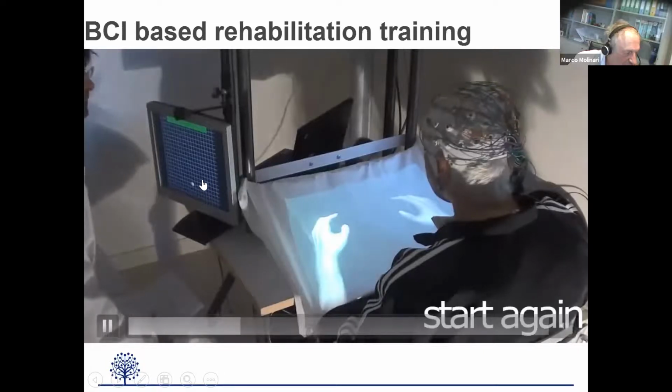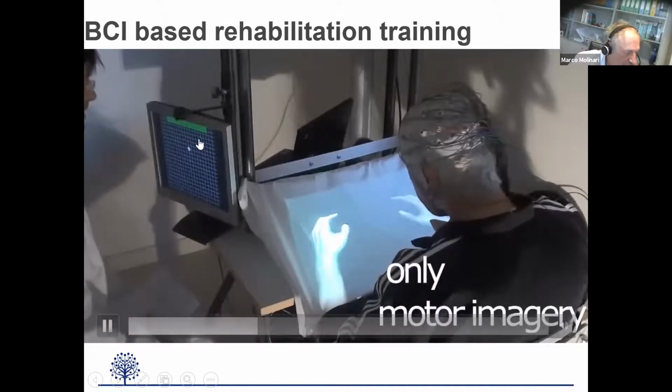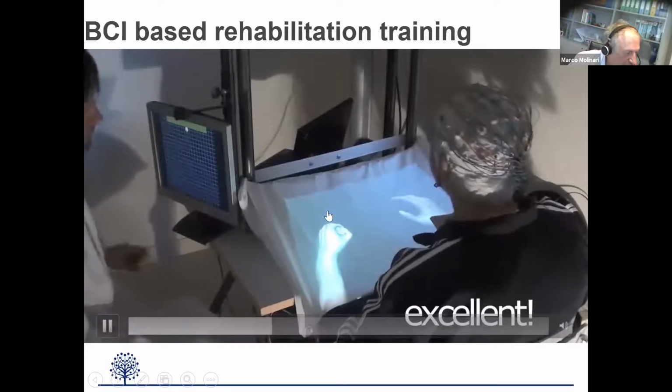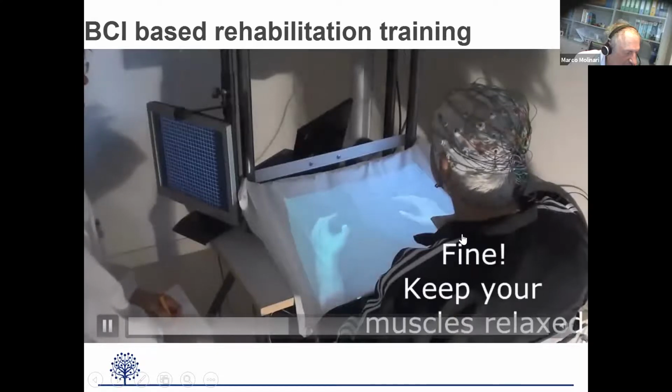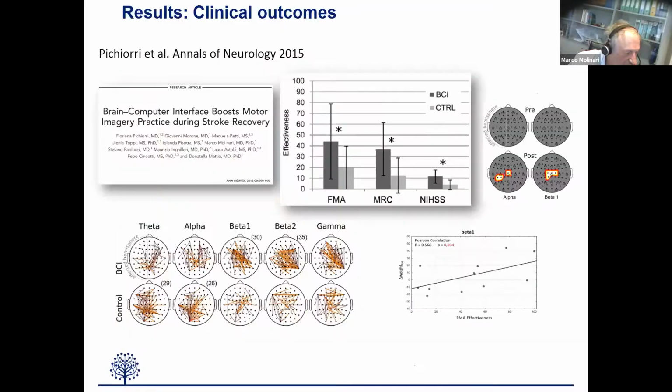And now you see that this dot is going up. When it reaches the green bars, then the hand closes, providing positive feedback to the subject. This was first a randomized controlled trial published in a journal, and now the Promoter is a CE marked device routinely present in our clinics.